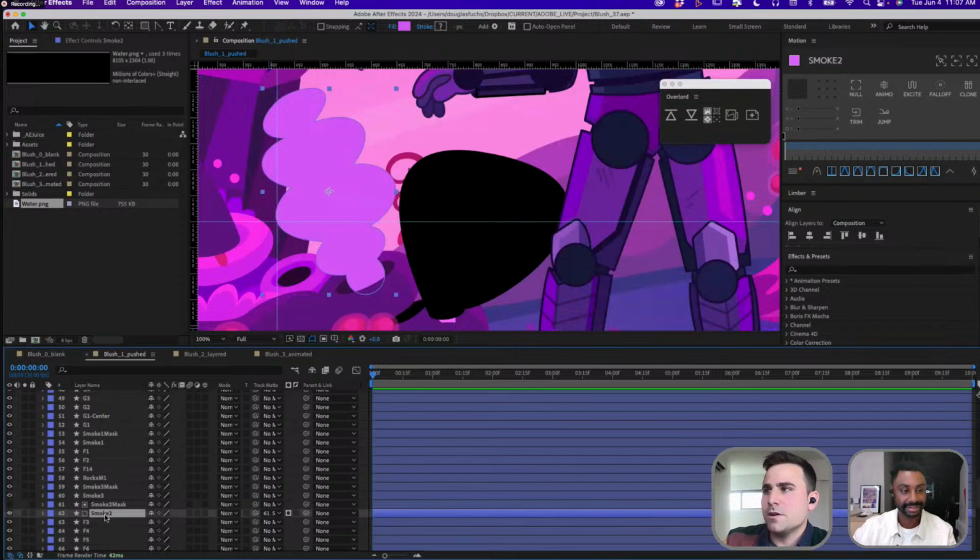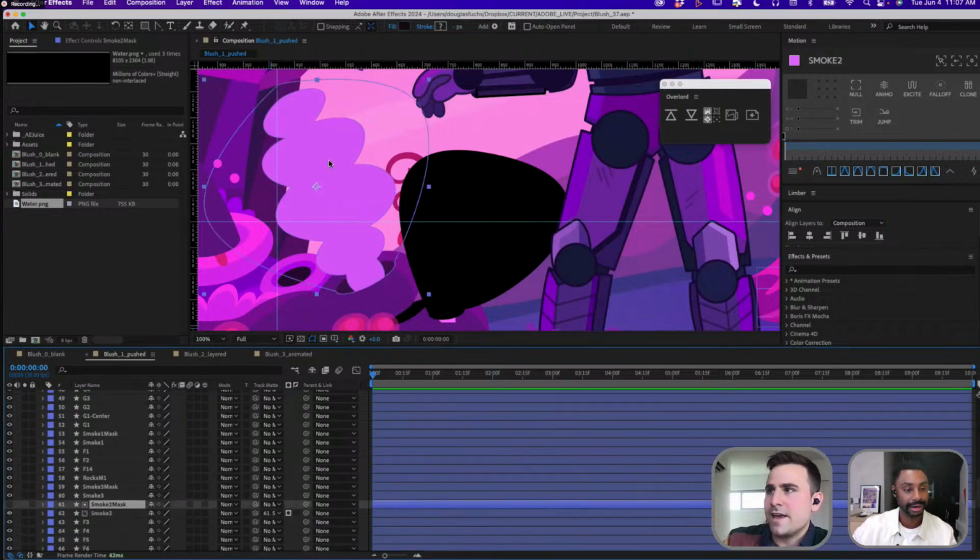So what I just did here with the smoke is I created a matte. So this is the matte, and I am just dragging it to that mask, and it is saying, okay, smoke, you can only live within where this mask is. So you can see it just cuts off right there.